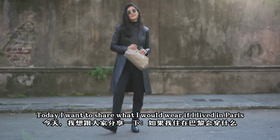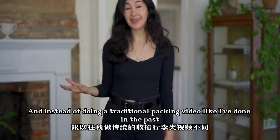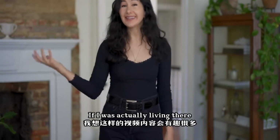Today I want to share what I would wear if I lived in Paris. I'm going to be visiting France very soon, and instead of doing a traditional packing video like I've done in the past, I thought it would be a lot more fun if I put together outfits that I would wear if I was actually living there.